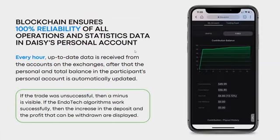On the blockchain. And the blockchain is 100% reliable, and every hour the data in the back office will be updated. So there's many people who log in into the back office to see their profits like 10 times, 20 times a day, but you have to know that the data is only updated every hour, so it makes no sense to log in every 10 minutes. If the trade was unsuccessful, you will see a loss. If the trade was successful, you obviously see an increase in balance, and this is happening on an hourly basis.